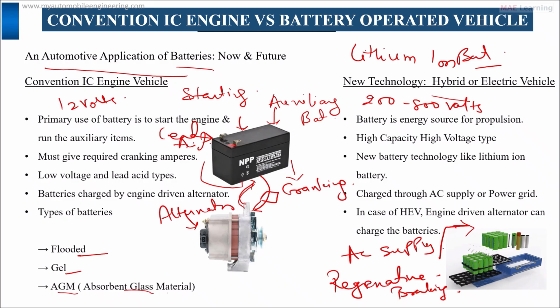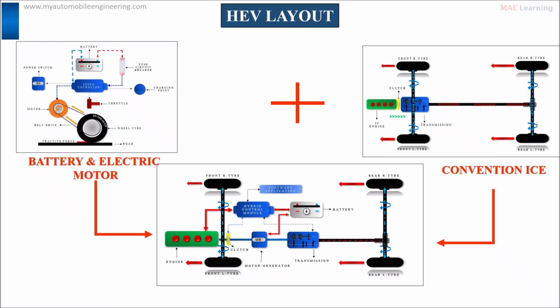So this is all about the basic introduction of battery types used in your normal car versus a hybrid electric car. Here we will discuss the HEV layout. When we say layout, we mean how the different parts are arranged inside the hybrid car. Just like in our house, we have a kitchen, bedroom, and living room in different places, similarly, a hybrid car has its engine, battery, motor, and other parts arranged in a special way. Here you can see this image, which shows the complete HEV layout.